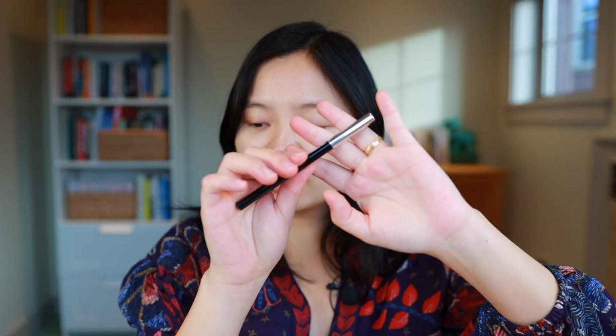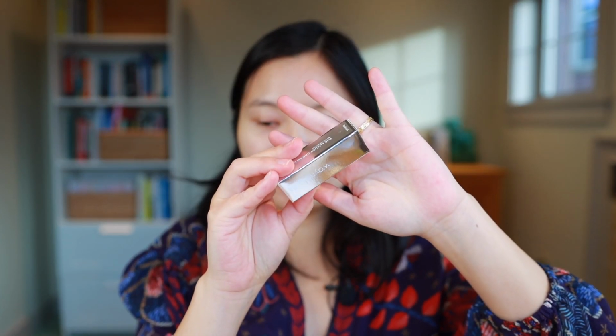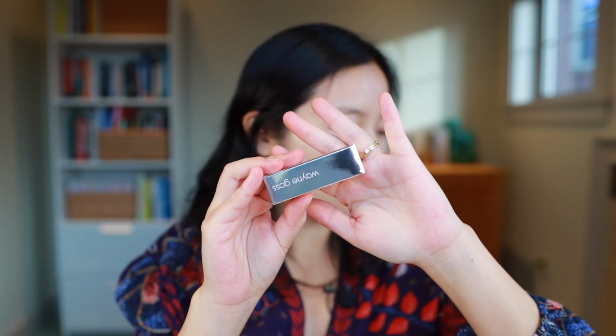Excited about this as well. If you guys watched my Best of 2023 video, I did mention his eye kohl in the shade Tiger's Eye. So I'm excited to have another shade. I assume Granite is either a gray or black shade. And then we have one of his cream lipsticks in the shade Dahlia.